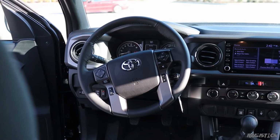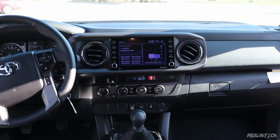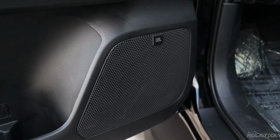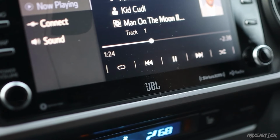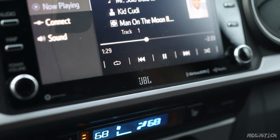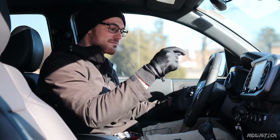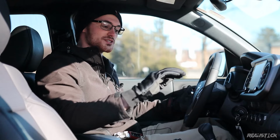The touchscreen that you will have is an 8-inch unit. You will also have 6 speakers as standard equipment. You cannot get the JBL though. Some buyers might be a little disappointed. I do like that JBL system. It definitely has more punch on the low end and is a little bit crisper whenever volume is higher up. You also will not get the proximity key, which means you don't have push button start on any manual transmission Tacoma.